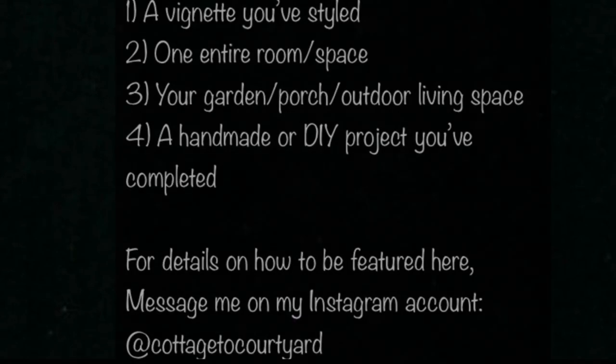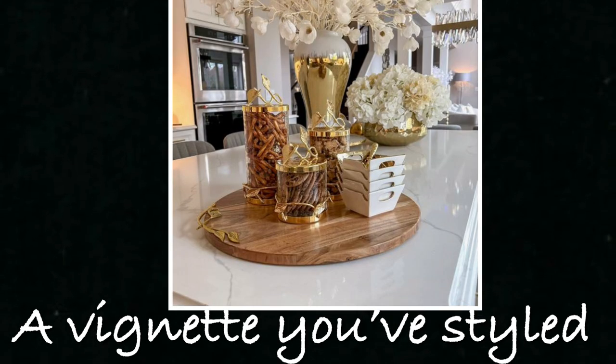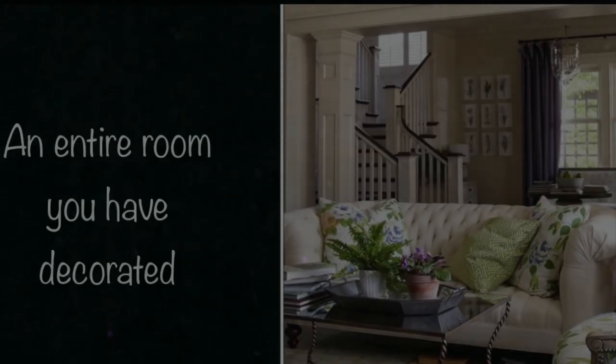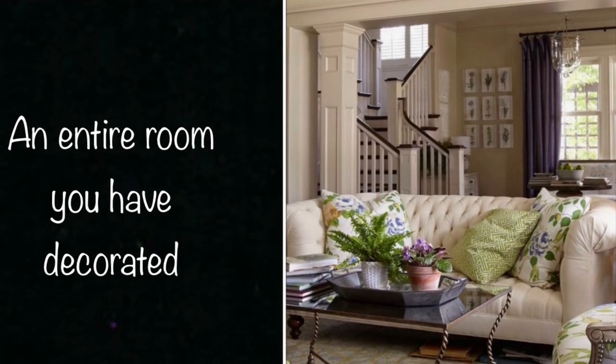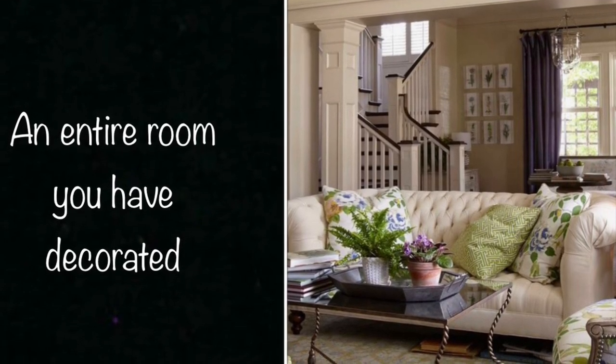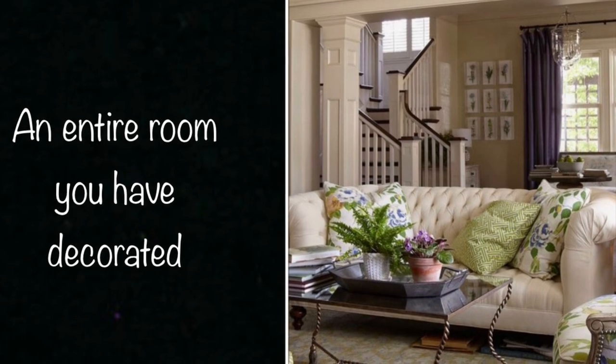Here are several photos to give you all an idea of what I'd like to feature on Share and Shine Friday. Remember, it doesn't need to be grand or complicated. Just do you and your style so we can all be inspired and enjoy it. I promise you it will be a lot of fun.